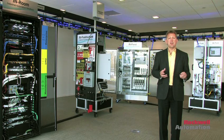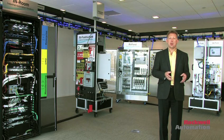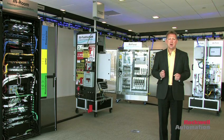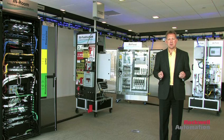both from an industrial network convergence, specifically with the EtherNet Industrial Protocol or EtherNet/IP, but also the technology convergence between industrial and enterprise networks, in addition to the cultural and organizational convergence between plant floor control system engineers as well as IT network engineers. And this collateral comes in the form of design guidance, application guides, white papers, seminars, as well as webcasts.